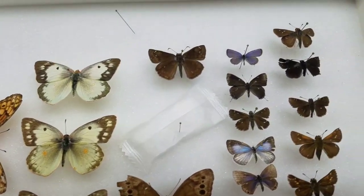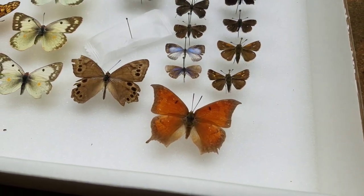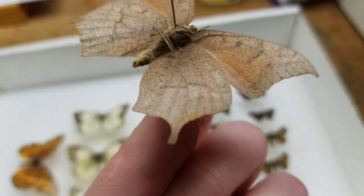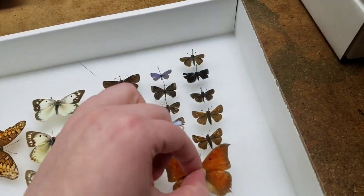So with this box, we mainly have smaller skipper butterflies. We've got some goatweed, or the goatweed butterfly that you're getting ready to see. Its hind wings look just like a dead leaf, which is so cool. So that's one reason I absolutely love goatweed butterflies.